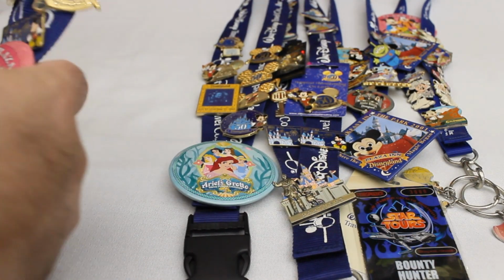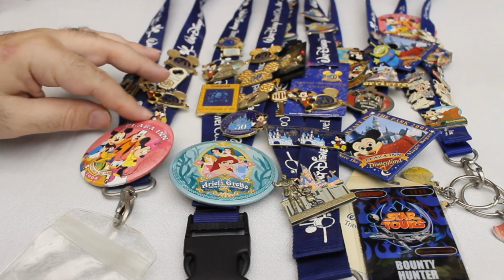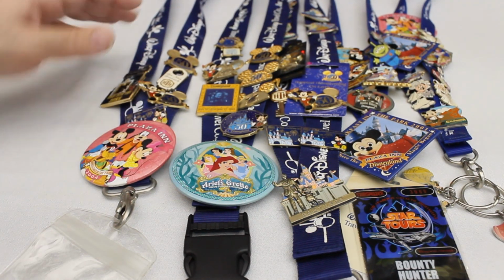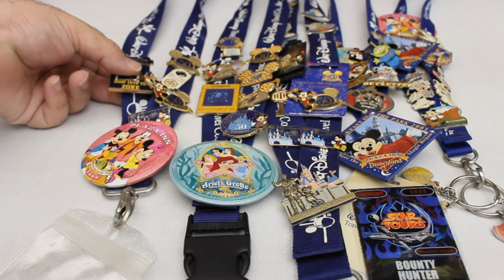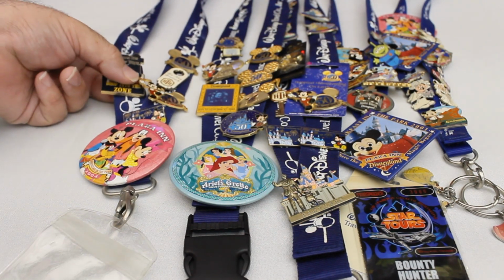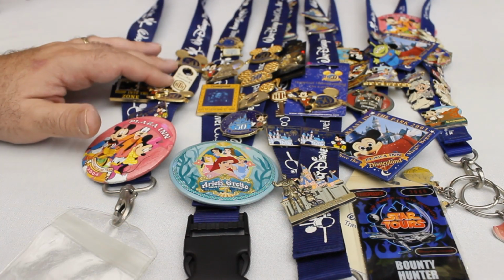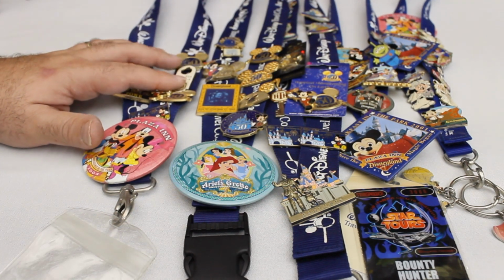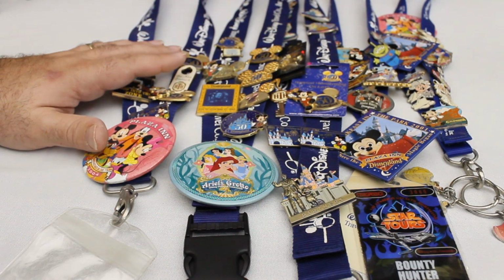And I don't know why I don't have any Haunted Mansion pins. I normally would get at least a Haunted Mansion pin. And I don't appear to have gotten one on the 50th. That's weird. That, or maybe I did something else with it. I don't know. Because normally I would not go and not get something Haunted Mansion. And, up until it got replaced with the Guardians of the Galaxy, something Tower of Terror.